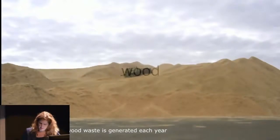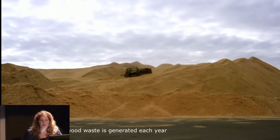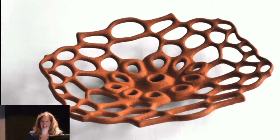Wood. 7.1 million tons of wood waste is generated each year. We should be able to do something with that, right? And we can. So we've developed formulas for 3D printing with sawdust and agricultural byproducts.